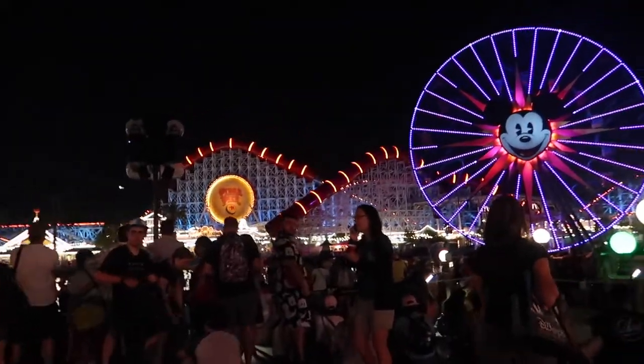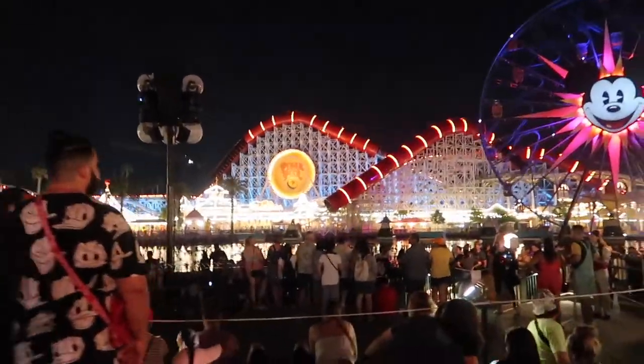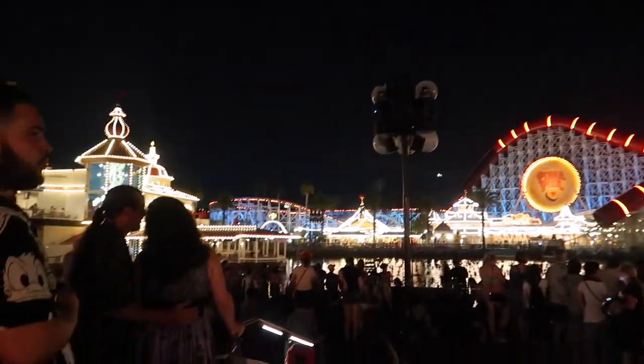All right, we're using our World of Color Fast Pass for the preferred viewing. Look at this. Yeah, this is perfect. Let's all have a seat. Look at that view.